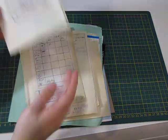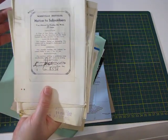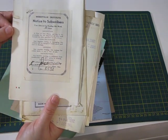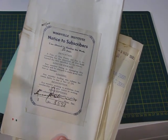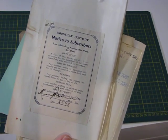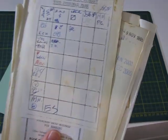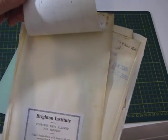So there were a whole lot of books that I was getting rid of to the recycling that were from some Brighton school or something, and I just find things like this fascinating, so I thought I'll just rip out the pages that I like rather than taking the whole book. That way I don't end up with more books. But yeah, I love the writing. It's quite old, and even just this for collaging or putting into a book somewhere. Brighton Institute.